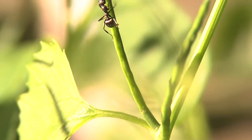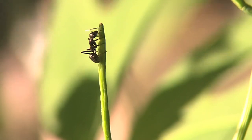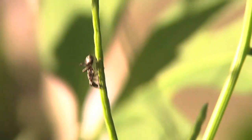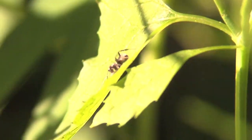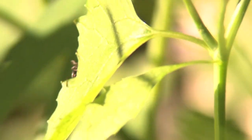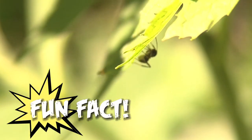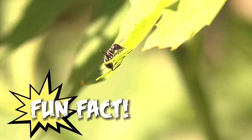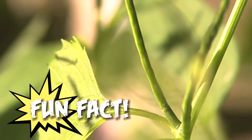Oh, look, what's on this flower? A black ant. Ants are really cool because they belong to a special group of insects called social insects, which means they live together in large colonies or groups. Fun fact, if we were as strong as ants, the equivalent of an ant to us would be able to lift an 18-wheeler truck with just our mouth.